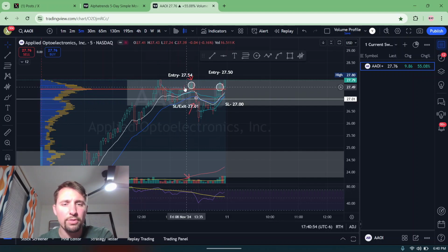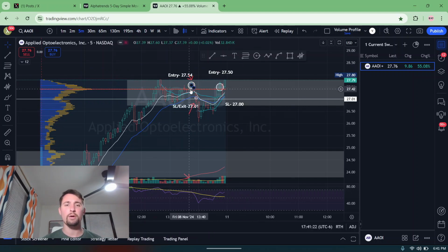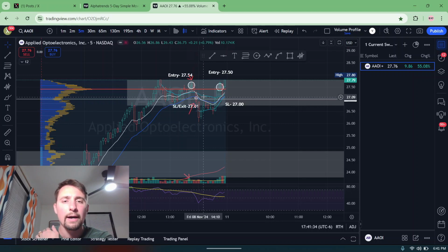Based on this consolidation above anchored VWAP, I entered at 27.54 with a stop below at 27.01, so it was under the 20 EMA here. I was looking for a continuation play, a stop at the high of the day, maybe a nice little run. We get some more squeezing like it's been doing all day, but did not get that. I also did not pay attention to what the SPY was doing. As soon as I entered, the SPY had some selling, which is part of the reason why we had 15 minutes of selling right after. And so I quickly got stopped out. So that's stop number one.